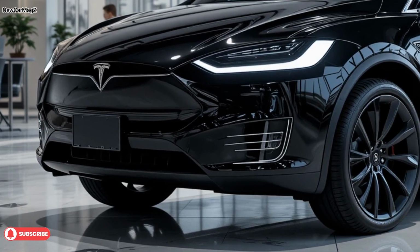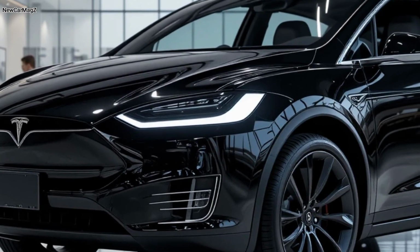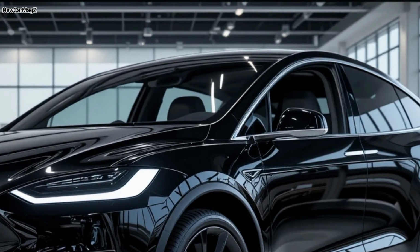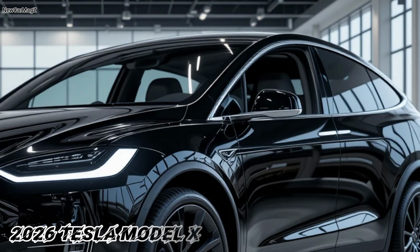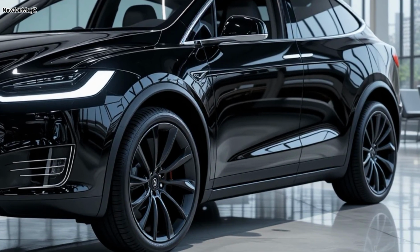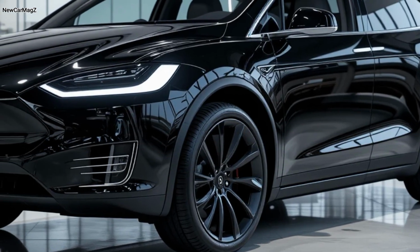Today we've got something seriously special lined up for you. We're taking a deep dive into one of the most futuristic, high-tech, and controversial electric SUVs on the market, the 2026 Tesla Model X. And not just any Model X, this one's in a stealthy, all-black finish that looks like it rolled right out of a sci-fi movie.